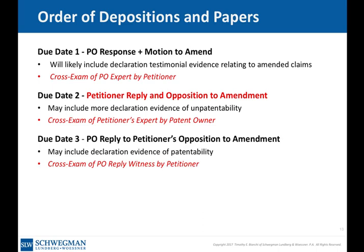Due date number 3, the patent owner reply to petitioner's opposition to amendment is filed. This, of course, may also include declaration evidence of patentability, and of course, petitioner will likely want to cross-examine any patent owner witness for the reply.